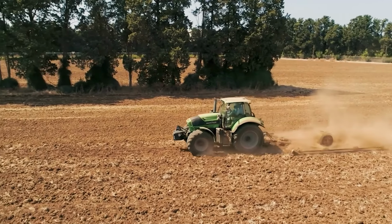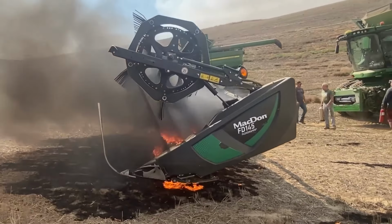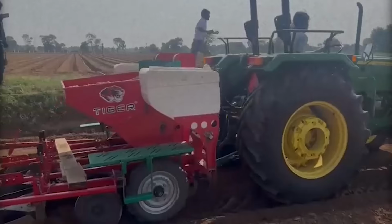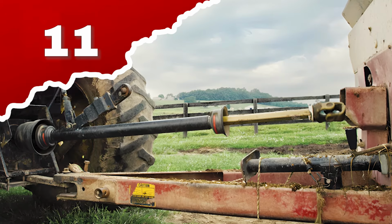from fields and factories. This is the story of agricultural machinery that proved too dangerous to continue, of features that seemed acceptable until the accidents mounted, and of an industry that eventually prioritized safety over tradition when the cost of doing nothing became unbearable. Number 11.